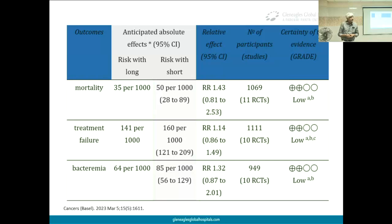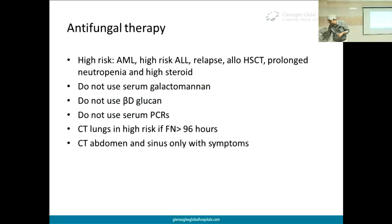Right. So this is from last year's cancer journal where they looked at short duration, long duration. There's really no difference in the mortality rate. Really no difference in the mortality rate. But again, the quality of evidence is not the best. But there is more and more of a trend towards going towards shorter duration of therapy, and it makes sense because you have less complications at the back end.